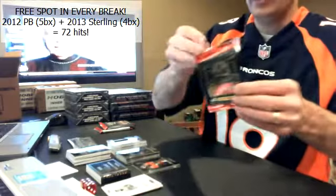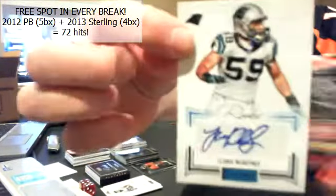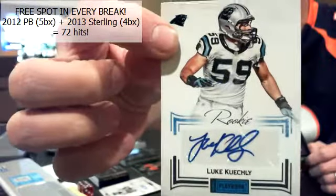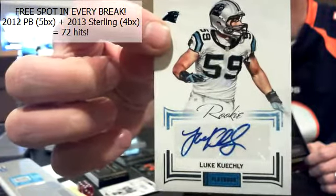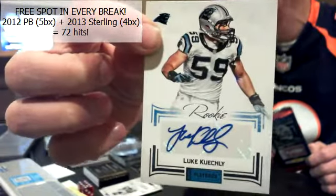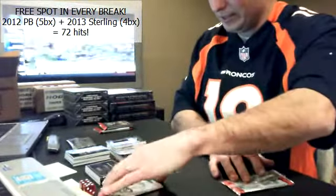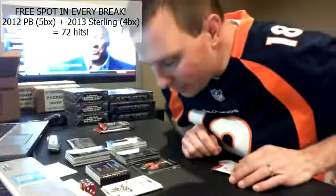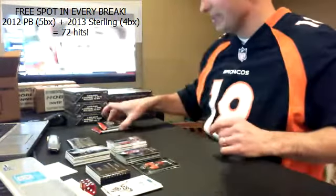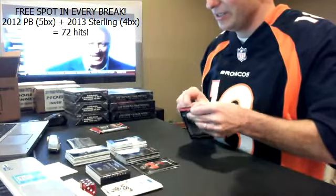All right, here we go. 9 out of 25. Bang, Luke Kuechly for the Panthers, combo spot. That's not too bad. That auto is all on the sticker. Nice hit, Howell. Congrats, Tom.